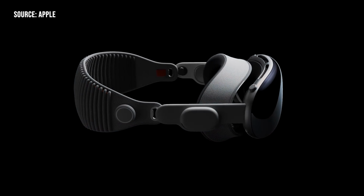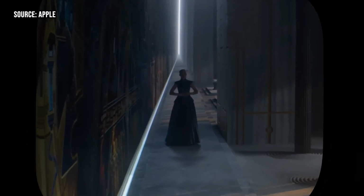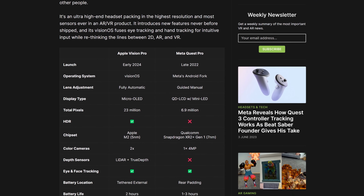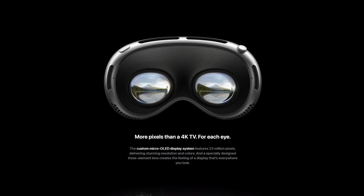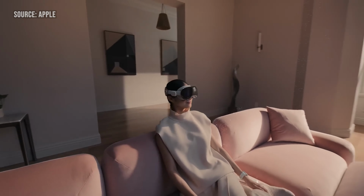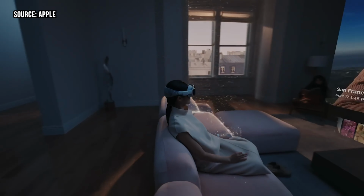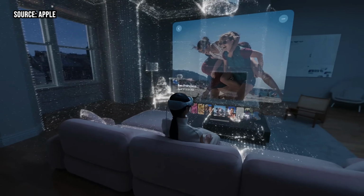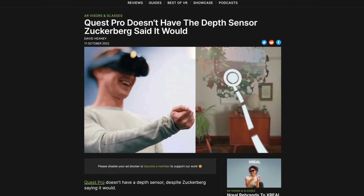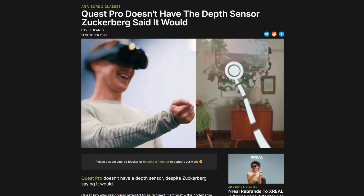Apple has created their own custom lenses to give you the best view with the screens that they have inside. The screens are looking to be 4K per eye, potentially even a little bit more than that. Sensors all over the headset. You got 12 cameras, 2 of them high definition color pass-through on the front to give you stereoscopic vision of the real world around you. A true depth sensor, something that we saw on the Quest Pro prototype and then it didn't make it to launch, but something that's coming on the Quest 3.